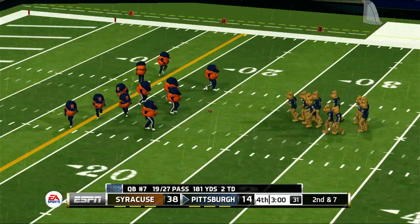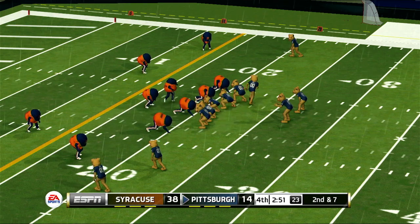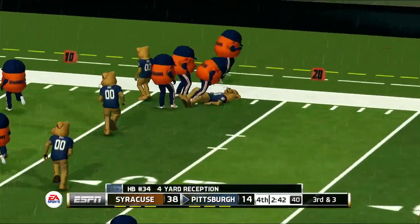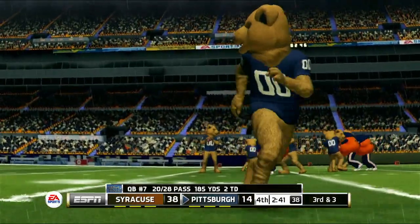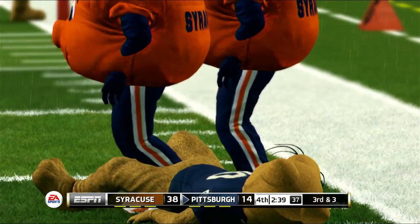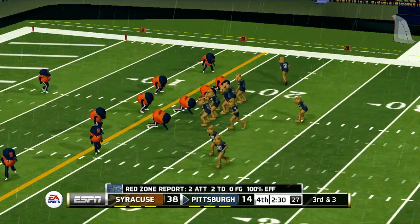It's the ninth play of the drive. Just under three minutes to go in regulation. And a quick throw. He might have a chance. That's a gain of four on the play. That makes it third and three. Third down, and they're going to need about 3 yards to pick up the first down.